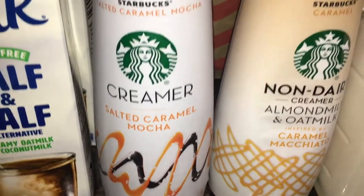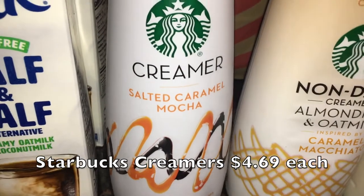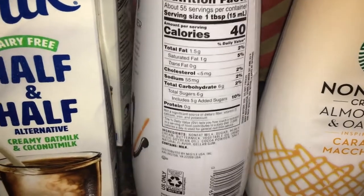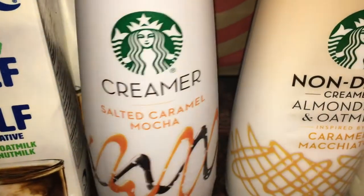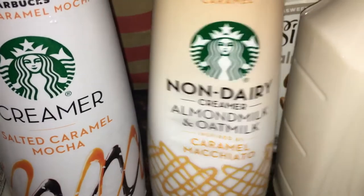Let's see, who picked this out? My husband picked this one out because you can see there's two different ones here. He wanted to give this one a try. This is the salted caramel Starbucks creamer, and this one does contain dairy, and this one does have some carbs in it, as you can see, but he does not follow the keto diet like I do. And then my daughter picked this one out as well. This is the Starbucks non-dairy creamer.